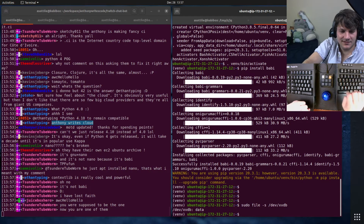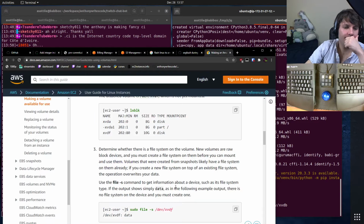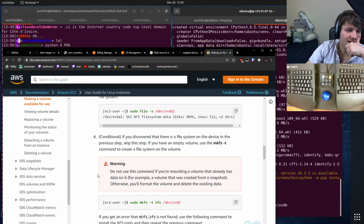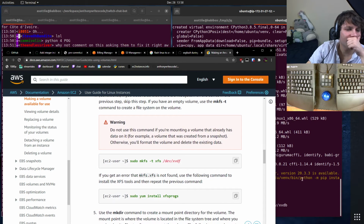Alright. Data. I think that means it's not mounted. If a device has a file system... Okay, let's say that. You discover there's a file system... Skip this step. If you have an empty volume, use the mkfs -t command to create a file system.